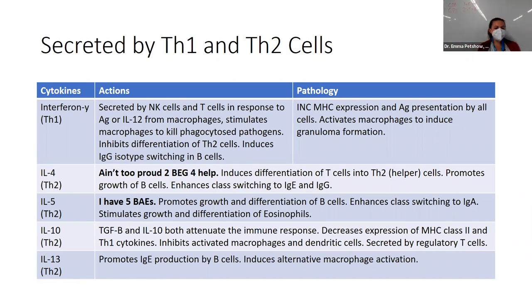Then we have IL-4, 5, 10, and 13. These are all secreted by TH2. If you remember just that, that's fine. If you remember nothing else, great. 4, 5, 10, 13 are all secreted by TH2. I have some little acronyms if those are helpful for you. They're from USMLE. I don't know if they're super helpful for me.